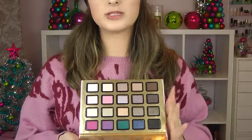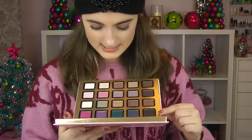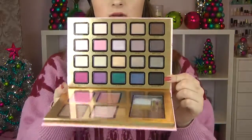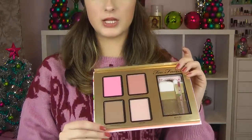I think that is very wearable and something that is great if somebody really likes neutrals but wants a little bit of a pop of color. Great. The only thing is that it doesn't really have a black, which is kind of sucky. There's gold specks in that black, but a matte black would have been nice. Whatever. Then there are the blush and bronzer.